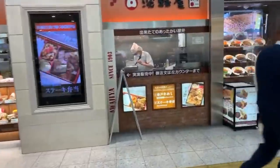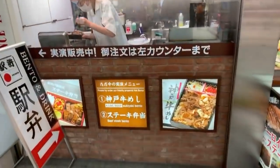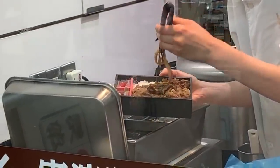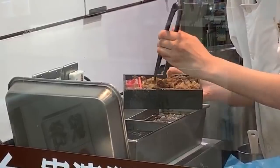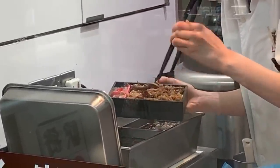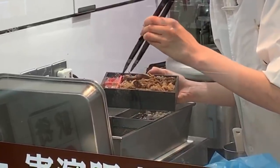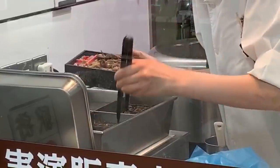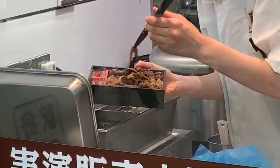So I wonder what they're making here. This is a Kobe beef sukiyaki bento. That looks so good. Check it out. Oh man, really? And that's only 1,300 yen, made to order. What? These bentos are made to order. You don't have to wait for it. You order it. They make it, you eat it on the train. Oh my word.